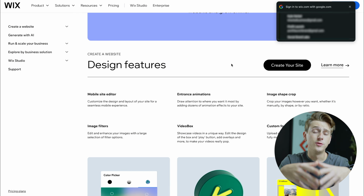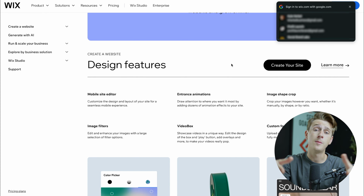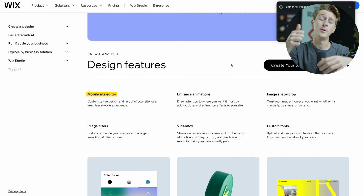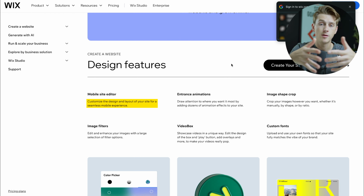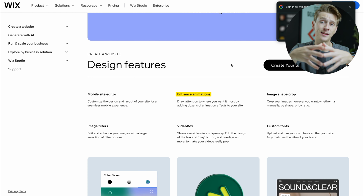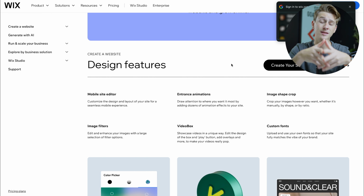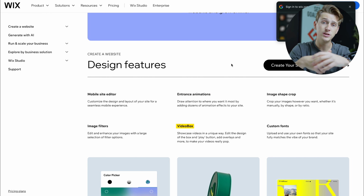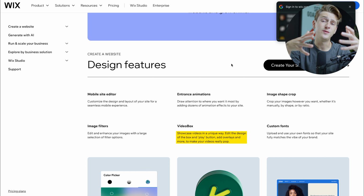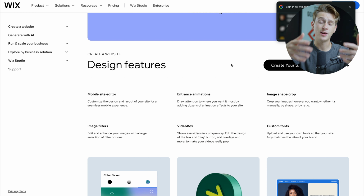Now, when it comes to the actual features of Wix's website builder, it's very similar to a lot of the other website builders on the market. Most of the features include things like a mobile site editor, meaning that you can edit your websites on the go. There's also basic things like animations and special text boxes that you can use to animate website elements. There's also a few specific enhancements that they make to images and also a video box feature. This feature basically just plays your videos in a very unique and captivating, engaging way. Also, Wix does allow you to have custom fonts as well.